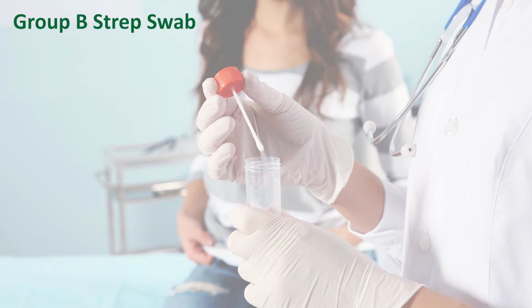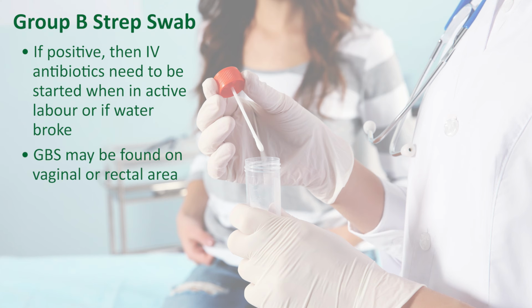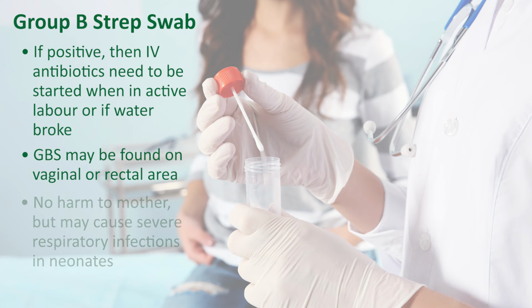Around 36 weeks, you would have had a Group B strep swab done by your healthcare provider. If this was positive, then IV antibiotics would need to be started when in active labor or if your water broke. The antibiotics help protect your baby from this bacteria. GBS is a bacteria that may be found on a woman's vaginal or rectal area and causes no harm to mom, but may cause severe respiratory infections in neonates if left untreated.